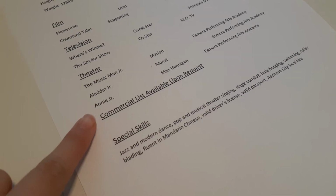What about commercials, you ask? Well, commercials are actually not listed on a resume. That's so that casting agencies don't immediately see your commercial conflicts or other competing brands that you've already worked for. Coca-Cola is not likely to call you into audition if they can see right off the bat that you've already done a commercial for Pepsi. Instead, if you have commercial credits, you write commercial list available upon request.